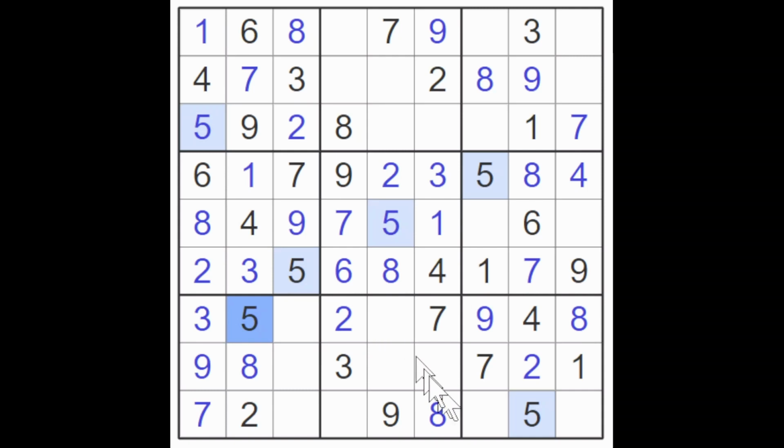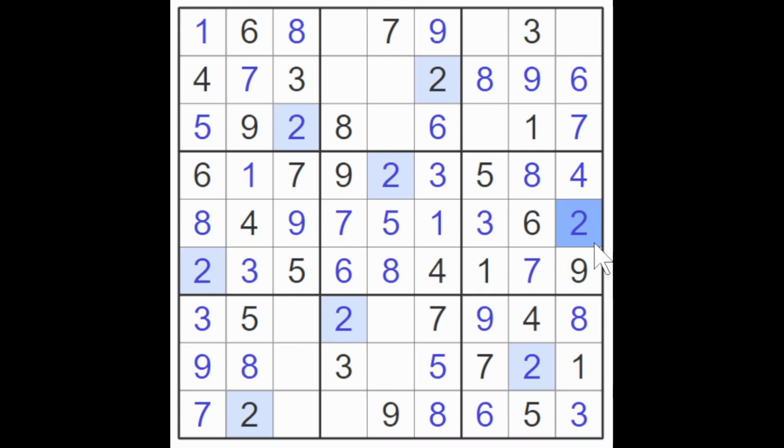The 5 here and the 5 here and the 5 here puts a 5 in this cell. One of these will have to be a 5. I think we mentioned that earlier. And one of these will have to be a 5. These are still a 1, 4, and a 6. The last cell here must be a 6, making this a 6 and this a 6 and this therefore a 3. And that resolves the 3 and the 2 pair we had over here.